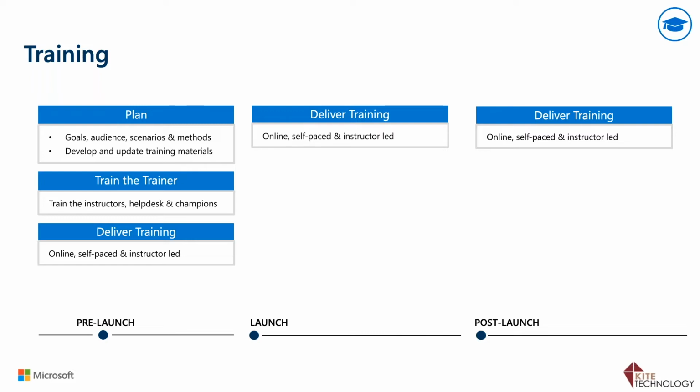You also really want to leverage updating materials and deliverables that you can hand to people physically. In addition to that, we can take the train the trainer approach to create help desks or instructors and champions that are already baked in to help advocate for the product. And then lastly, we can have the ongoing opportunity to deliver that training, whether it's online, self-paced, or instructor-led. That same concept of training delivery comes across all the phases because, of course, training is an ever-going cycle that you'll continue to have to do.